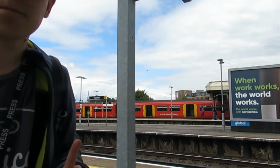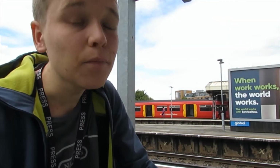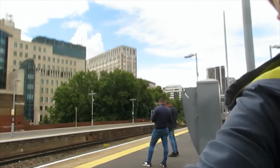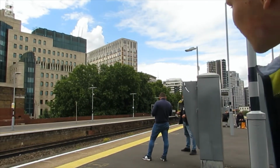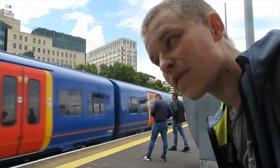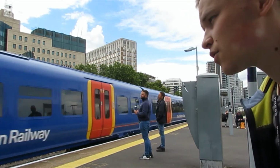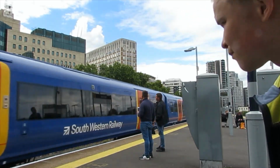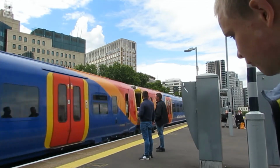Now, I know I have to do one for the 458 as well. That is in a couple of weeks. And speaking of 458s, 520 is leading the 1532 SouthEastern Railway service from London Waterloo to Windsor Riverside. On the rear is 458 530.